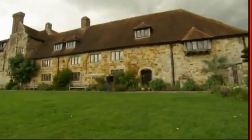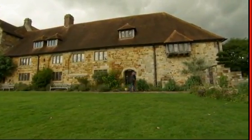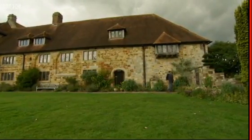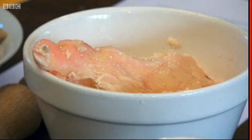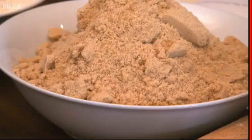A big ball of butter is encased in a suet crust pastry. And the name, we think, comes from the idea that you cut this pudding open and it's then surrounded by this pond of melted butter. The original medieval ingredients of butter and suet still remain, but over the years the recipe has evolved.